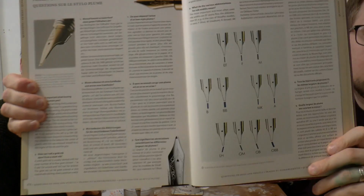It's nice, and I have a little thing with nibs. It's a cute book, quite heavy though. I wouldn't necessarily call this the best book on pens, but it's nice to have nice information, and I think it's trilingual, so you can read it in English, German, or French. Bone up on your language skills.